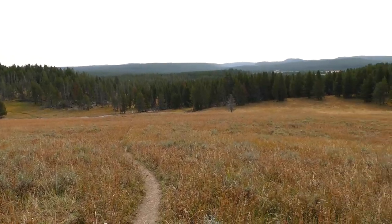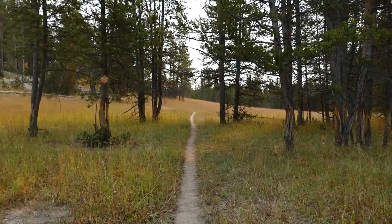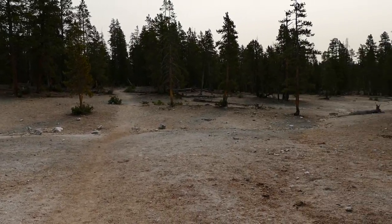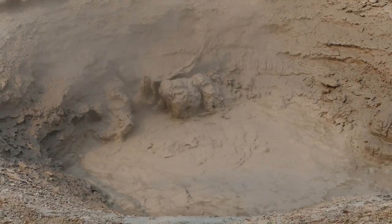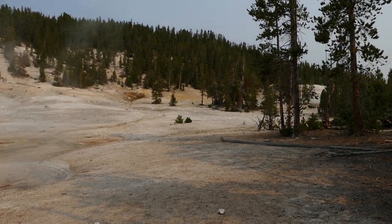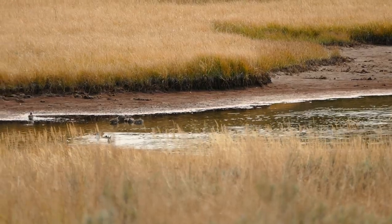But from there, the trail just keeps going through these nice meadows, and then it kind of goes into the trees, and then the meadow kind of fingers in and out of the trees for a while. So it gives you some really neat change of scenery. And then you come out to this cool meadow that has a boiling pond. I saw some ducks out there, which I think is very funny.